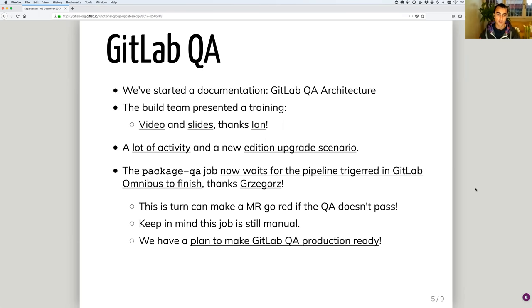I've contributed a scenario to test edition upgrade from CE to EE. So it's very basic for now, but at least it checks that you can upgrade from CE to EE. Then Grigorj improved the package QA job, which was called something else, but anyway, now it's called package QA. So it's a manual job in every GitLab CE or EE merge request. And if you play it, it will trigger a pipeline in Omnibus. And then in the end, it will run the QA scenarios.